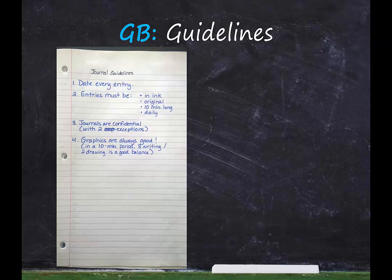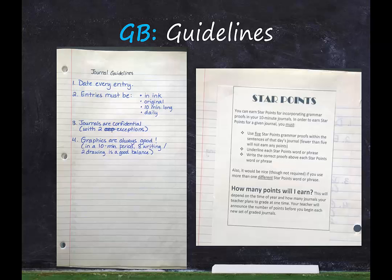She gives them guidelines for the daily journal writing. Each one needs a date, they're confidential, and so on. And she also tells them exactly how to earn extra credit by using their grammar lessons, which she calls star points, in their journal writing.